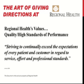These enhancements have included new directionals and informational signage, touchscreen directory units, and other collateral materials. One of the most important elements of any successful healthcare wayfinding system is our interaction with our patients and visitors. And this is the reason we are here to learn the art of giving directions at Rapid City Regional.